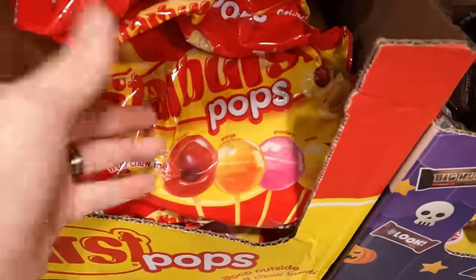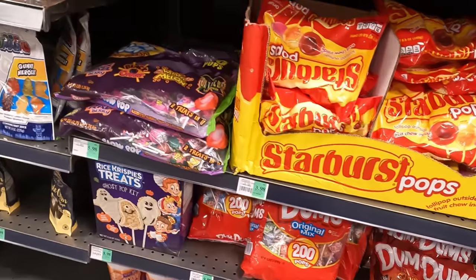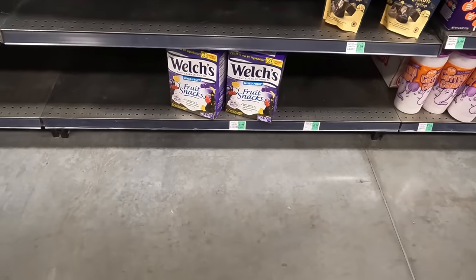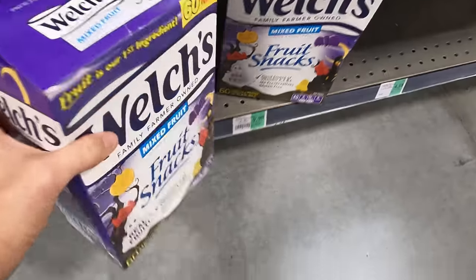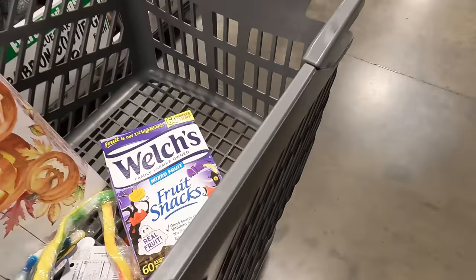I've never seen anything like that before. I thought that looked really cool. Have you guys seen those before? Maybe I'm just missing out, but that looks like something that I would enjoy. But I got a lot of candy at Walmart, so I decided to skip any of that stuff. I did see these fruit snacks down here, and I was like, oh, the kids haven't had fruit snacks in a while. And they were fun Halloween shaped.